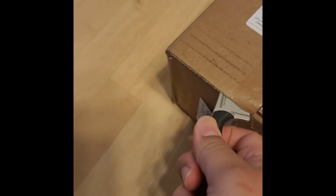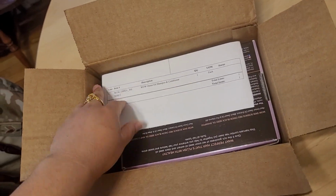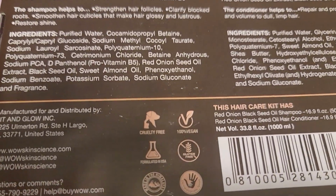Yay, my shampoo and conditioner have arrived. I honestly don't think I've ever been this excited for shampoo and conditioner. Vegan and cruelty-free, that's what I like to see.